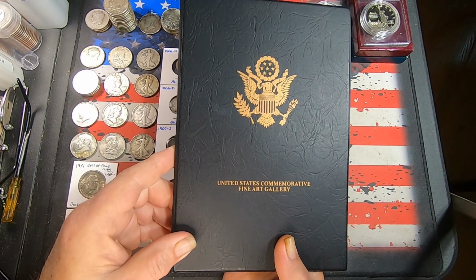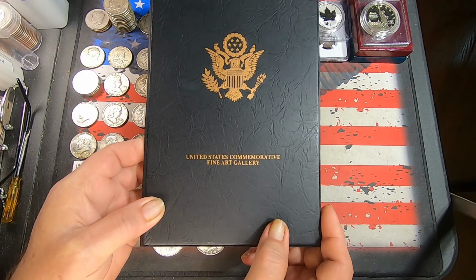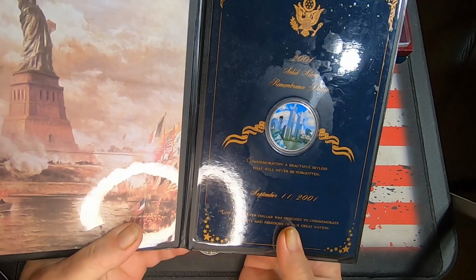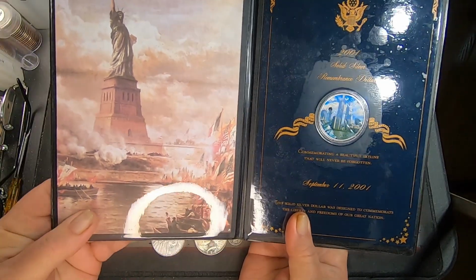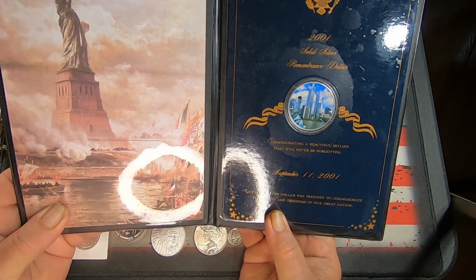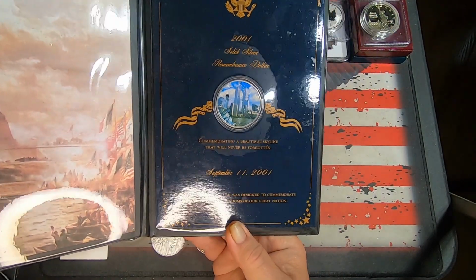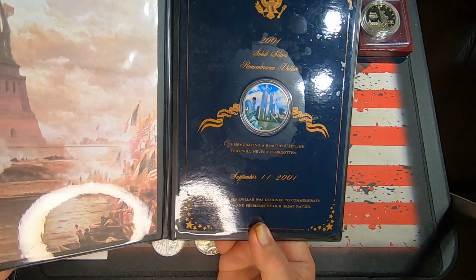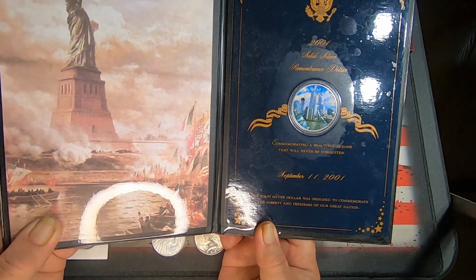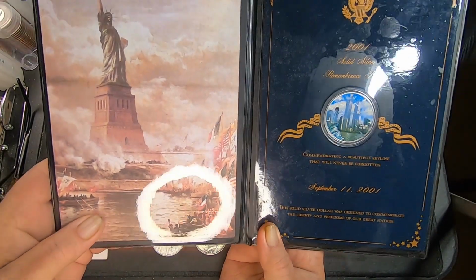It kind of makes you think it's the mint, but it doesn't say United States Mint, so I'm guessing somebody else made this. But it is a commemorative. It's got an ASE 2001. Then it's got that painting of the Twin Towers. It's commemorative for 9/11. It's got a nice picture of the Statue of Liberty over here.